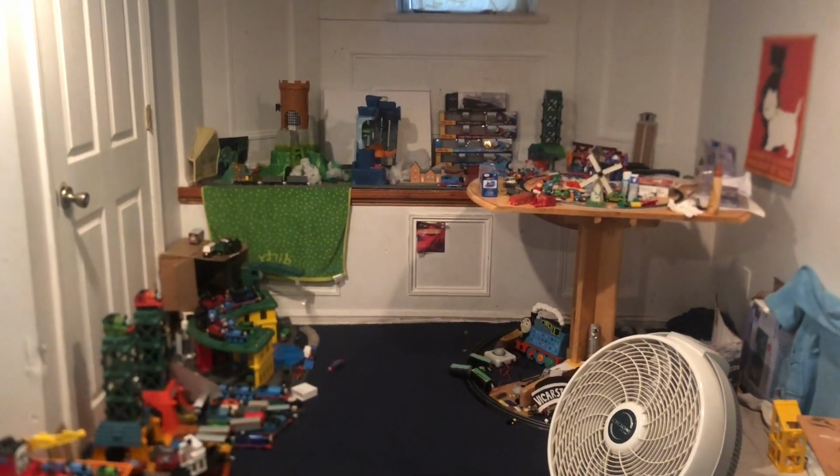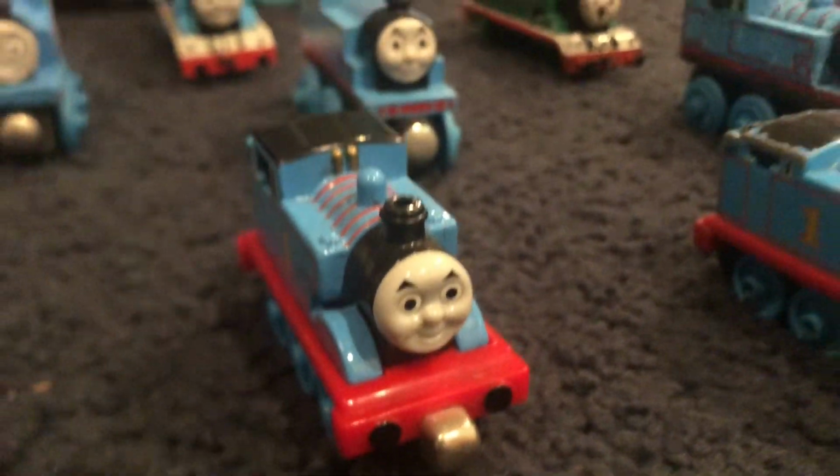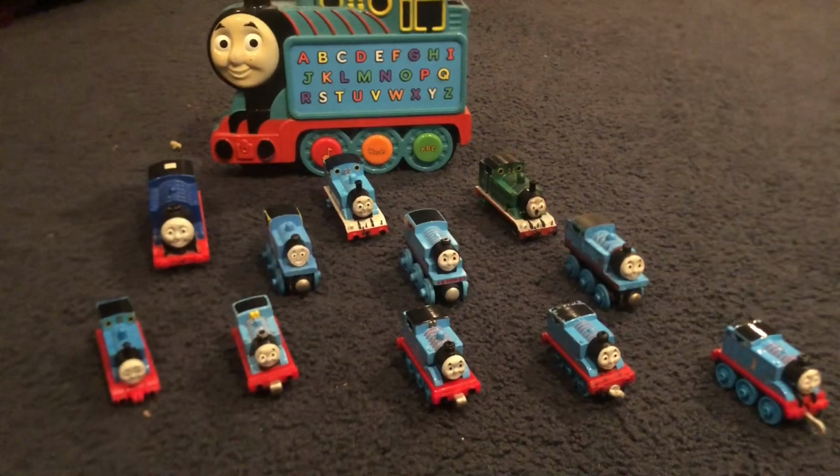My wallet cries at the mere thought of this. Like most Thomas fans, I own various pieces of Thomas merchandise. Something about seeing the millions of different ways you can make a character in a certain form has always been interesting to me, and something I always wanted to own.